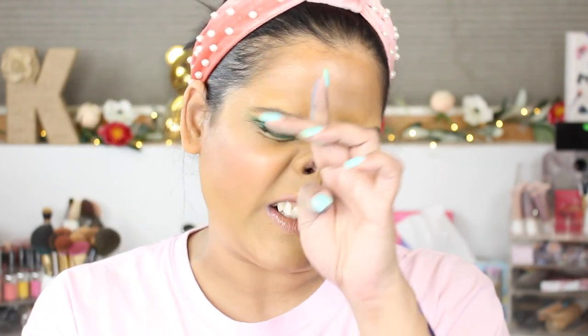And then my next favorite thing to do is the shade Dolly from Buxom. I would just take that and, oh my god, I love this combo. Dolly is like the perfect Buxom lip gloss for tan girls. White Russian was too light for me. Isn't that so cute for the summertime? Because yeah, this is it. This is the finished look.